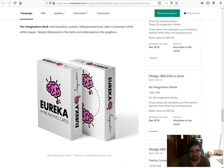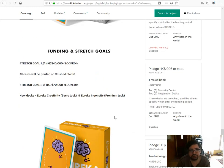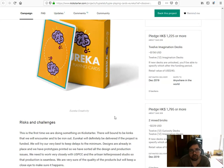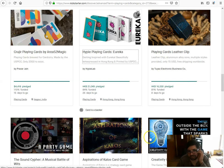Okay, the Imagination deck is just a premium letterpressed tuck case. So, at least it's not all of the decks. There's also a stretch goal for a Creativity deck and the Ingenuity deck, which is a premium tuck case. How exciting. More brains. I don't know. And they're going to be working a little bit with Card Experiment since they are very close to each other. Yeah, that's pretty strange.